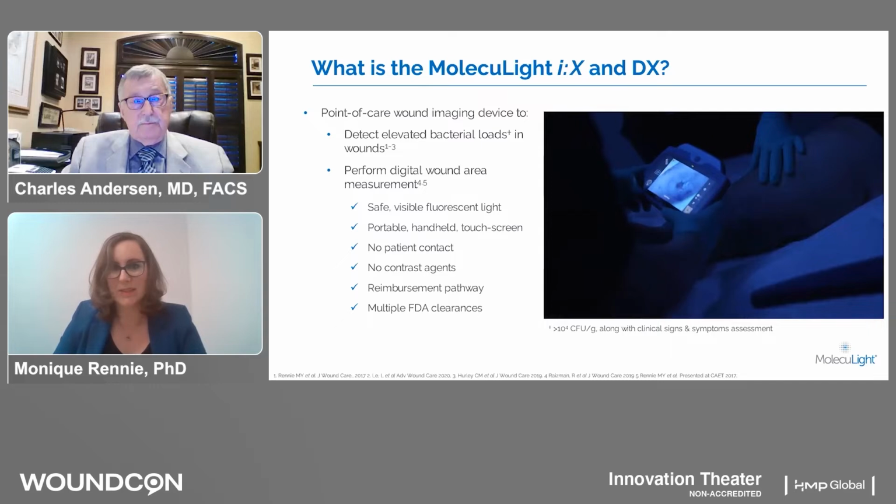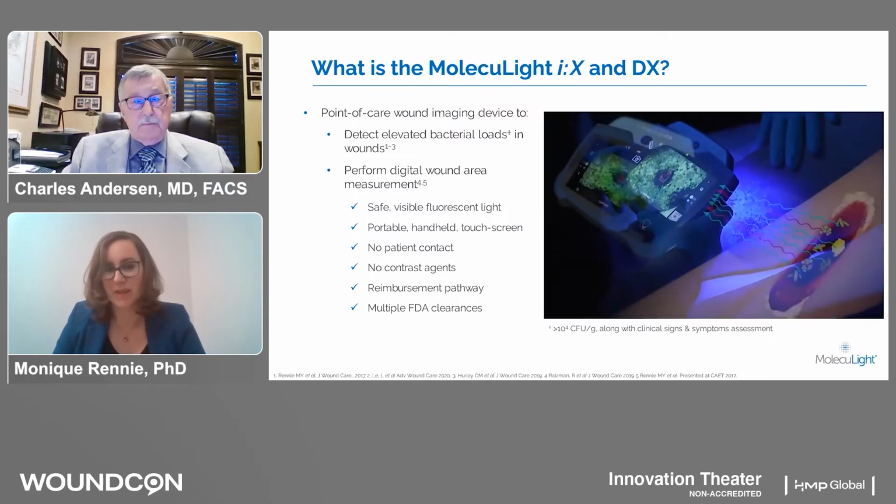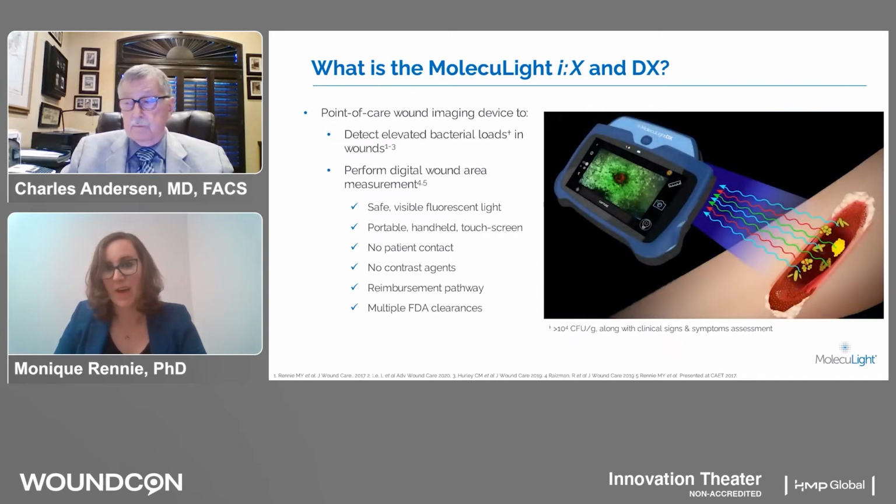So when we get into the nitty-gritty of how it works, you can see on this image here a fluorescence imaging being captured in the dark. This is using safe, visible violet light. It's not ultraviolet, it's violet light, so it's entirely safe. It's done at the point of care, and you're trying to detect elevated bacterial loads in the wound, as Dr. Andersen described. You can see that the device is portable, it's handheld, it has a touch screen.